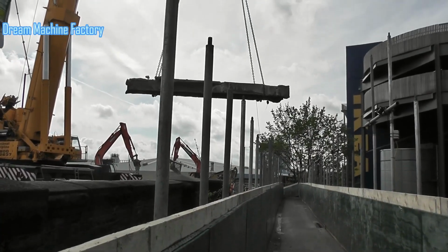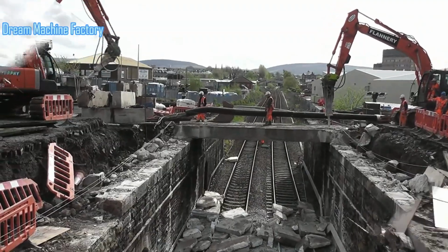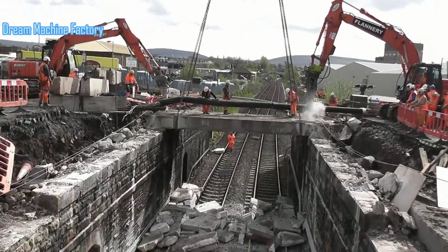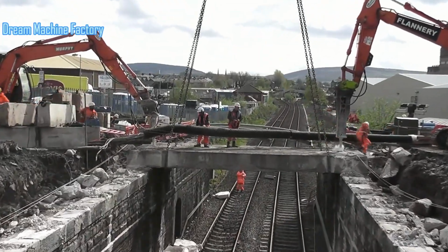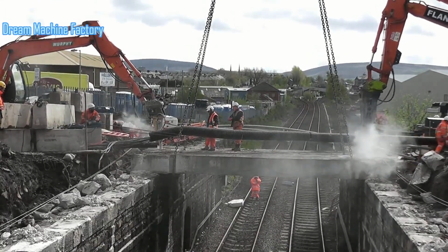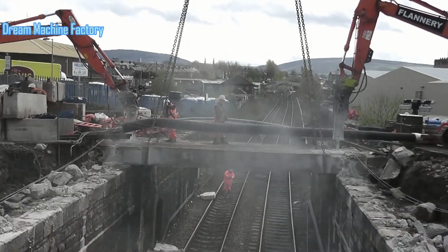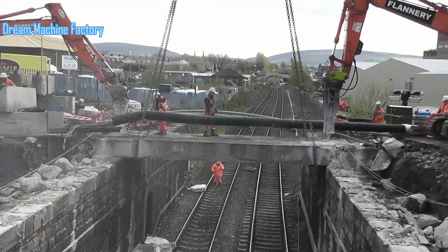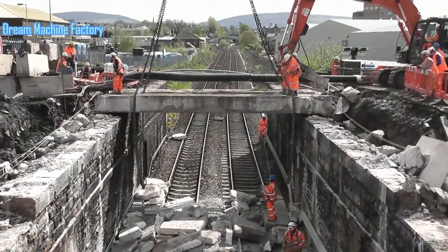The new bridge was designed with modern materials and engineering techniques to ensure durability and longevity. A key component of the design was ensuring that it could handle increased train traffic and heavier trains, in line with future projections for the rail network. Additionally, the bridge's structure was optimized to reduce maintenance requirements, which is critical for high-traffic areas that need to minimize the impact of future repairs on rail and road users.